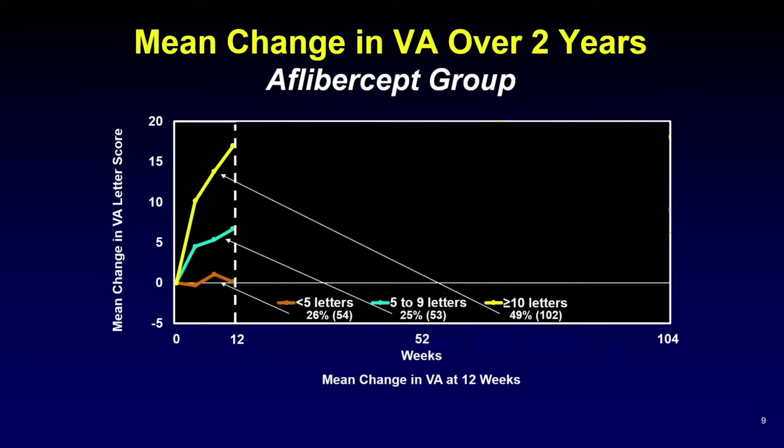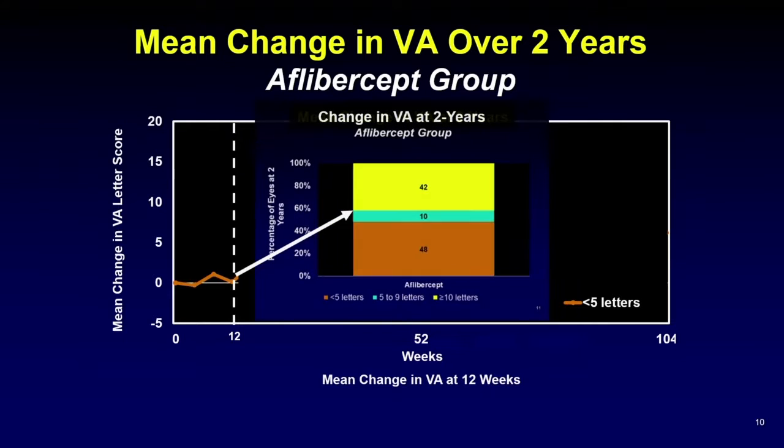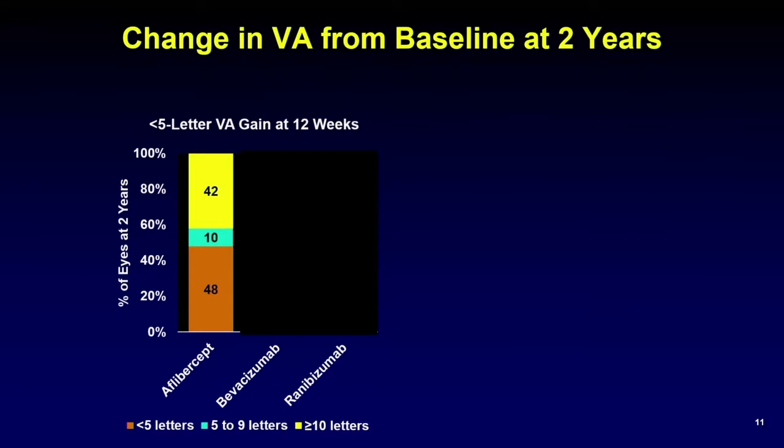We're going to concentrate on the group that you might be worried about. After 3 injections, they gain less than 5 letters. Can we predict that this group is not going to do well by 2 years? The answer is no. There's a highly variable response from 12 weeks to 2 years. This is the 2-year data. And in yellow shows us that about 40% of this group then ended up with a 10 or more letter gain. So it was a highly variable outcome. Some of the eyes, about 50%, had no further improvement, but 40% gained 10 or more letters, and we were unable to determine who those people are going to be.